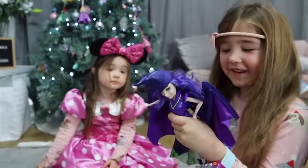There's always something that we just cannot get out of the box and takes ages, and you've got the children jumping up and down with excitement going, I want it now, I want it now. So it looks very nice in the box and takes about three quarters of an hour to get out. That's the Dolly Flaps and Wings.